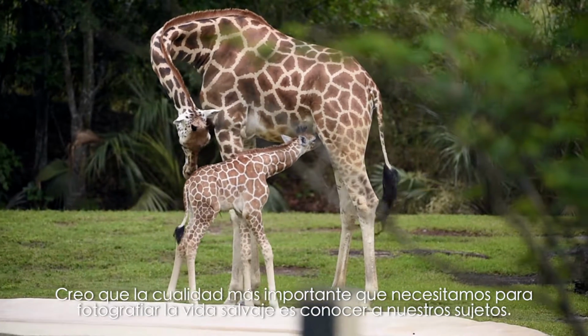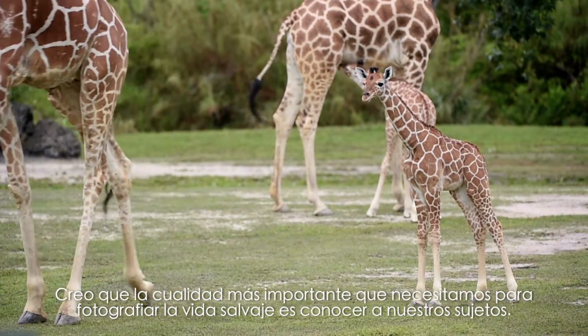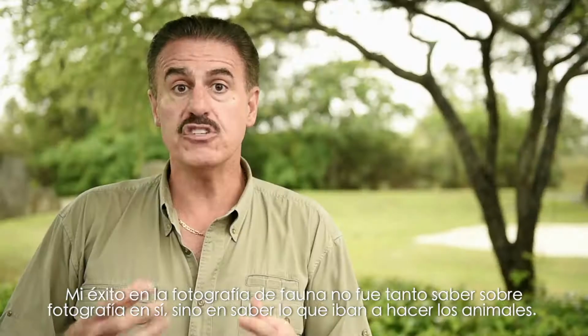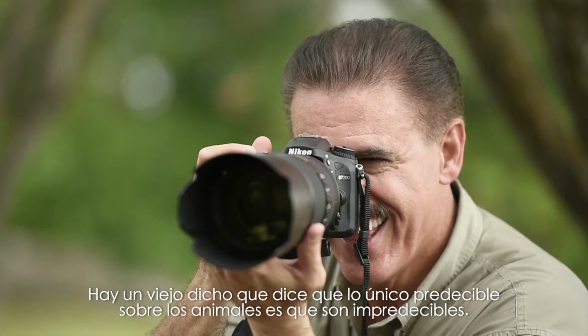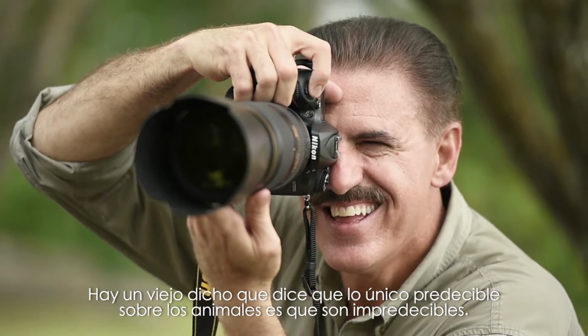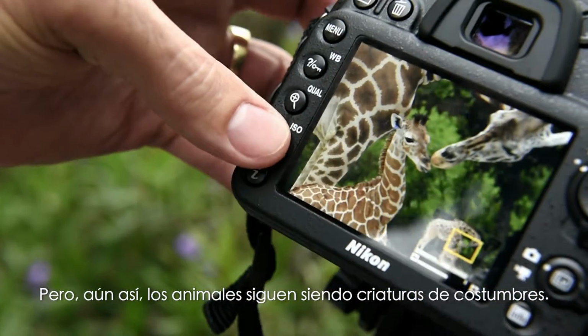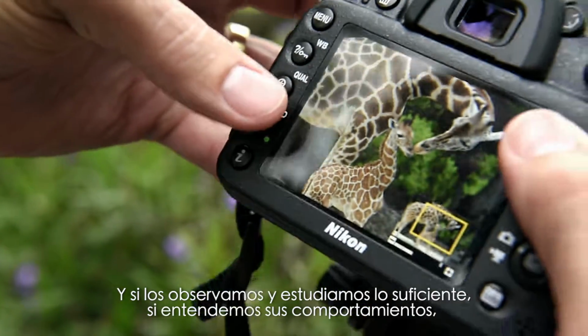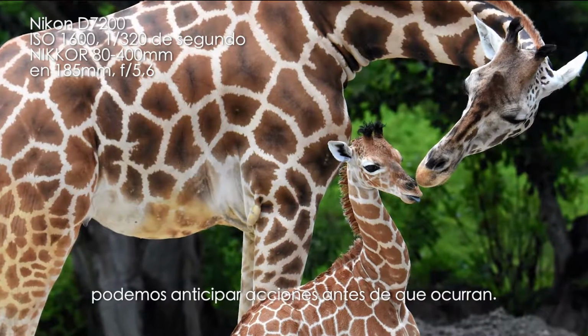I think the most important trait you need to have in wildlife photography is knowing your subjects. My success in wildlife photography wasn't as much knowing about photography itself, but knowing what the animals are going to do. You know, there's an old saying that says the only thing predictable about animals is that they're unpredictable. But having said that, animals are still creatures of habit. And if you watch them long enough, if you study them long enough, if you understand their behaviors, you can anticipate actions before they happen.